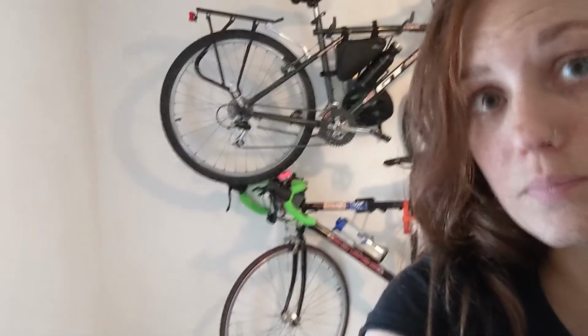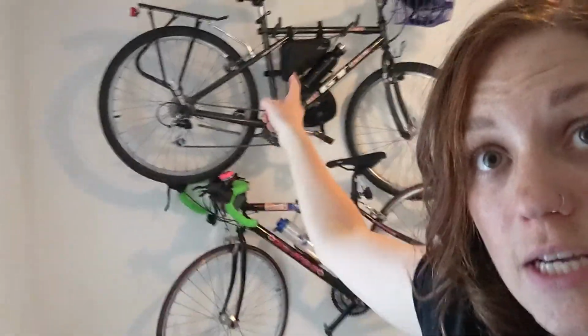I finished putting up the bike racks. I had started this bottom one a bit ago, and then I just purchased the top one, which is the 2 bike rack. Hey, get out of here. There she is. So it's got a space for my other bike, which is over there.